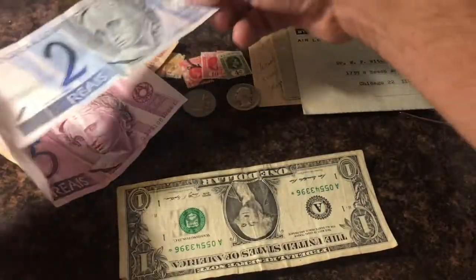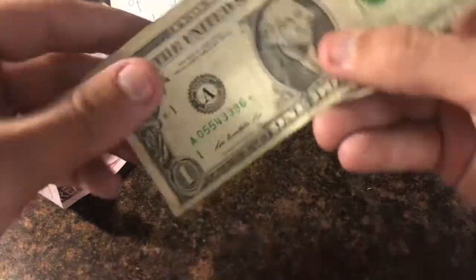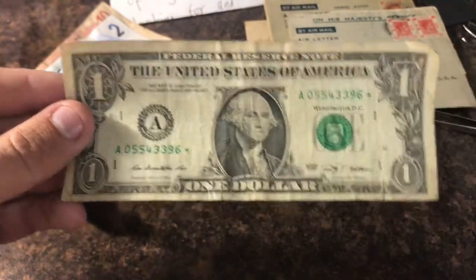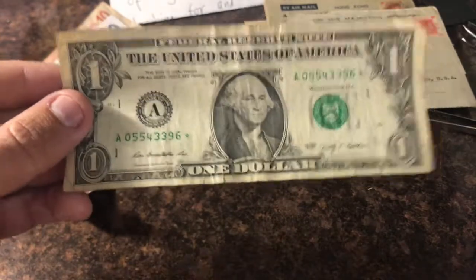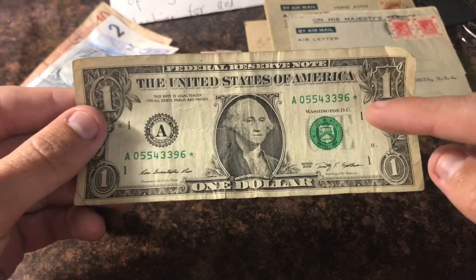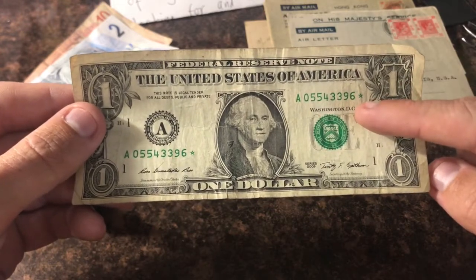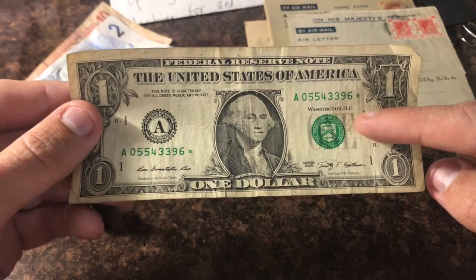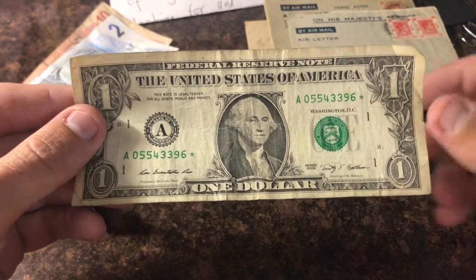I'm going to make sure to package these to try to keep them nice and clean. And then this is one of the last things. Can anyone tell me right off the bat what is special about this dollar bill? Anyone? If you can, comment down below. For those of you who do know, this is called a star note. So when there were misprints found in circulation, they replaced those misprints with these star notes.